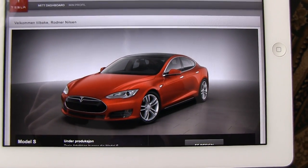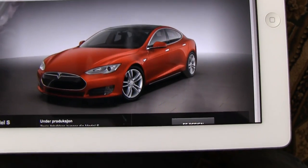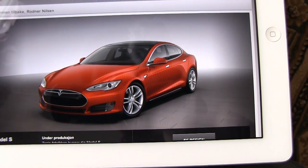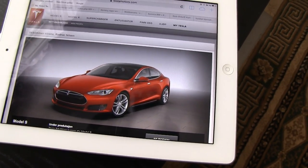So the host here, Rodner, has also ordered a red P85. Actually, right now, the status is that the car is under production. So hopefully in, I don't know, 5 to 6 weeks, maybe, it'll be ready. But it will be delivered in Oslo, right? Yes, I was planning to take a vacation down south and then drive it north. I ordered it in August last year and I've been waiting a long time. Hopefully it will be arriving soon.